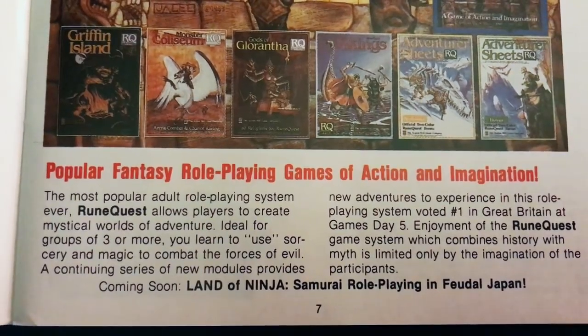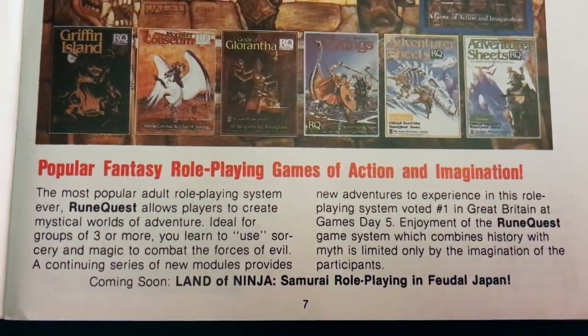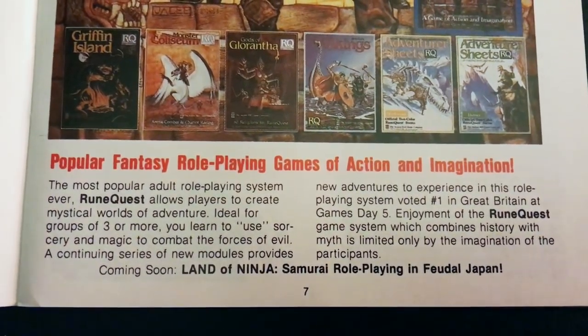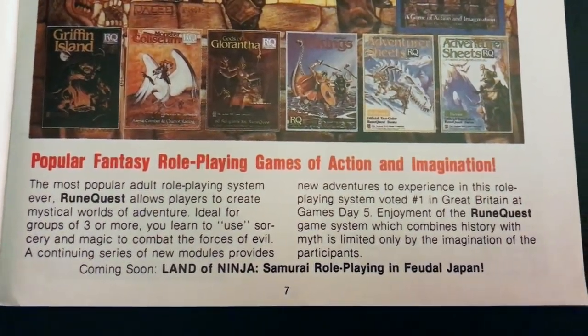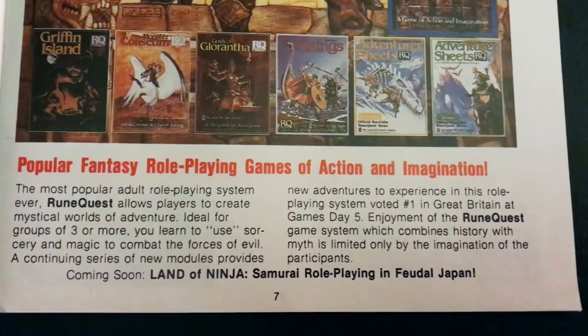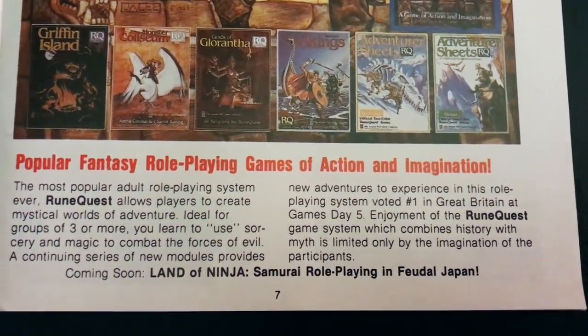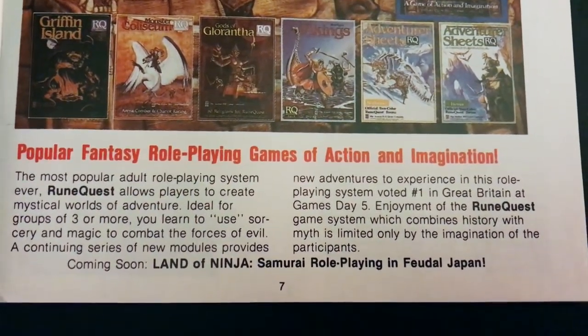RuneQuest allows players to create mystical worlds of adventure, ideal for groups of three or more. You learn to use sorcery and magic to combat the forces of evil. A continuing series of new modules provides new adventures to experience in this role-playing system, voted number one in Great Britain. All right.